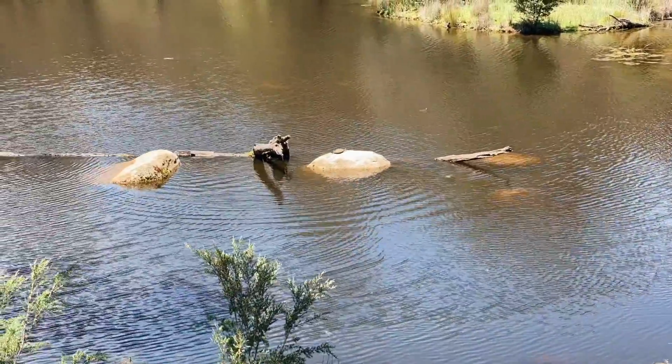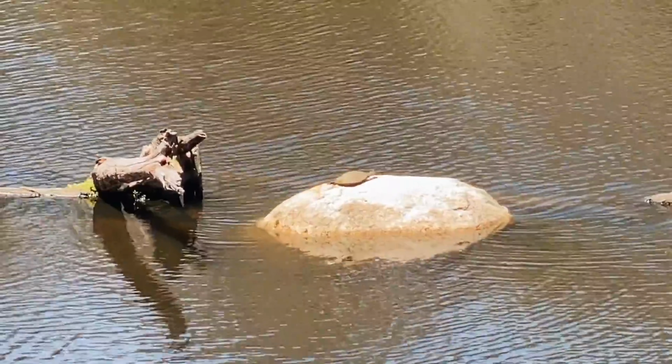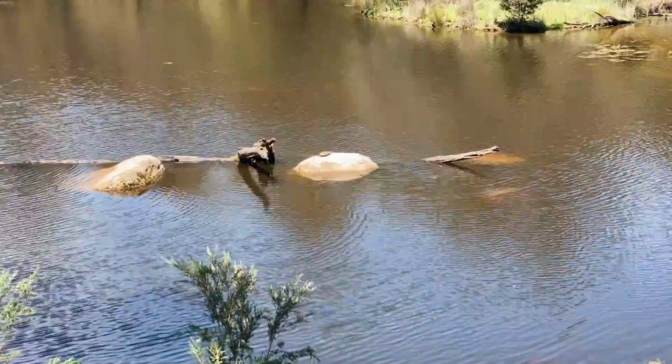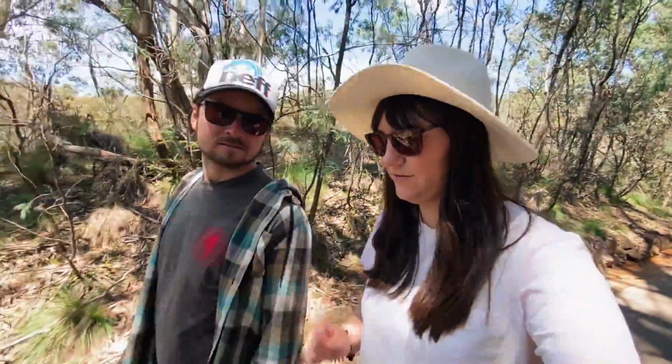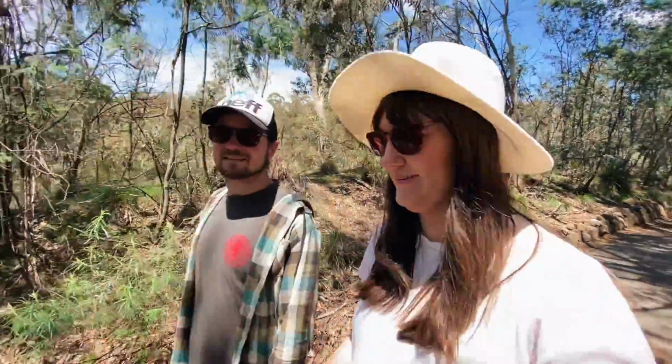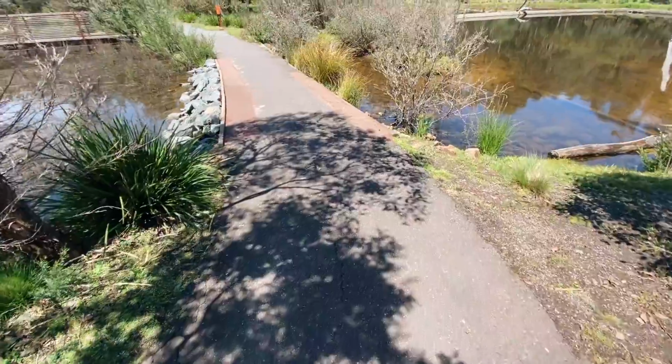Oh my gosh, there's a turtle on the rock. We saw one just plop into the water a second ago, but his mate was not leaving the sun behind. We're definitely finding, walking through this little sanctuary path, that whenever you hear a sound, you gotta stop and find it. That's how we saw the turtles. We heard the splash as one of them jumped back in the water.